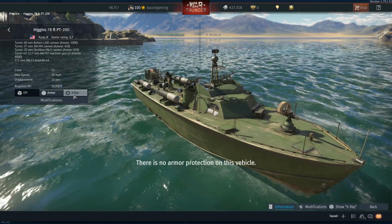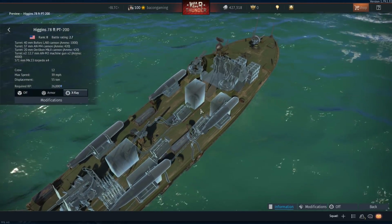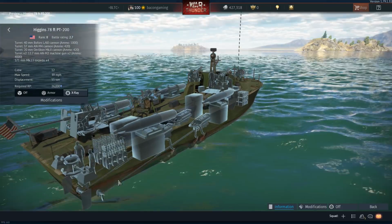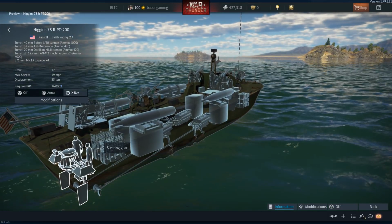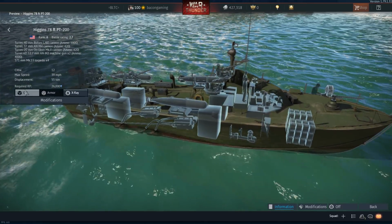Armour, no armour on this ship. Lots of ammo in the front. 3 engines yet again. Fuel. Actually, more ammo at the back as well. And there's some people near the steering gear. Not sure why that is. Yeah, pretty basic to be fair.